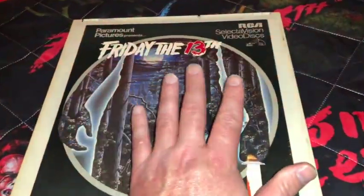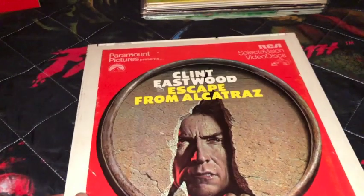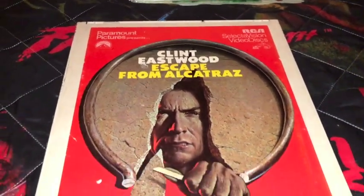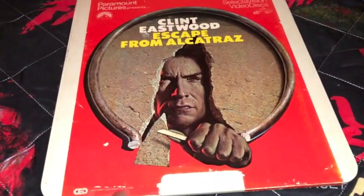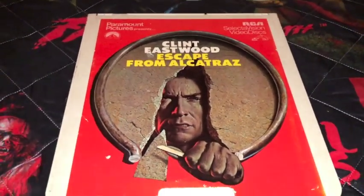And what gave me the idea for that, I didn't even really know much about these, but when I was at a Goodwill, I came across this one. This is Clint Eastwood in Escape from Alcatraz. It's the same thing. I actually bought this before I bought that Friday the 13th. I made a huge mistake, though.